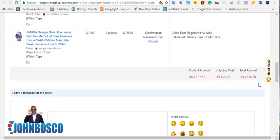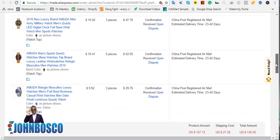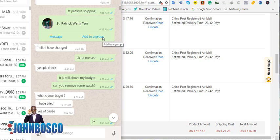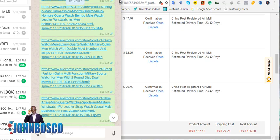What this order is saying here is that I paid $136.50. Do you know why? Because this is not actually what I bought. If you look here, I have 1, 2, 3, 4 wristwatches. But over here on WhatsApp, I have tons of other things I bought from her.